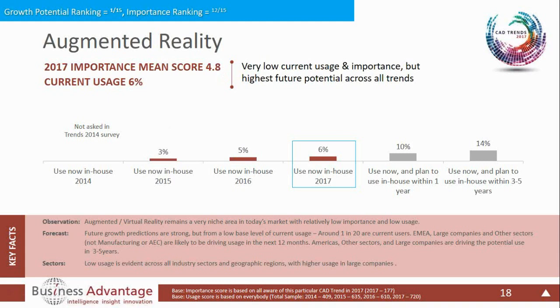In 2015, for example, we predicted a 67% increase. In reality, it turned out to be 66%, so we were very close. And actually, this is the same prediction for the next 12 months, so we feel fairly confident about this.